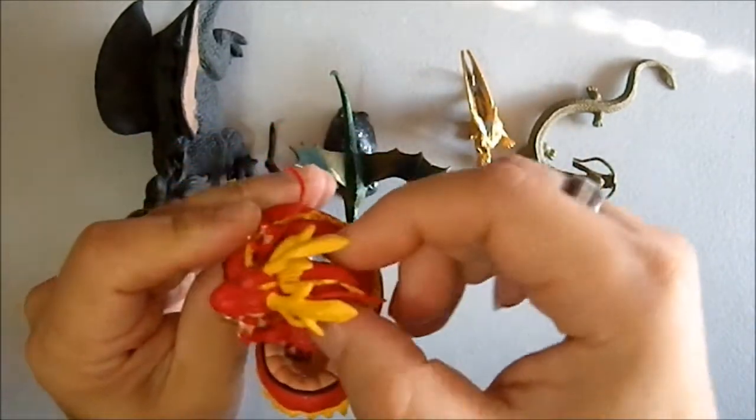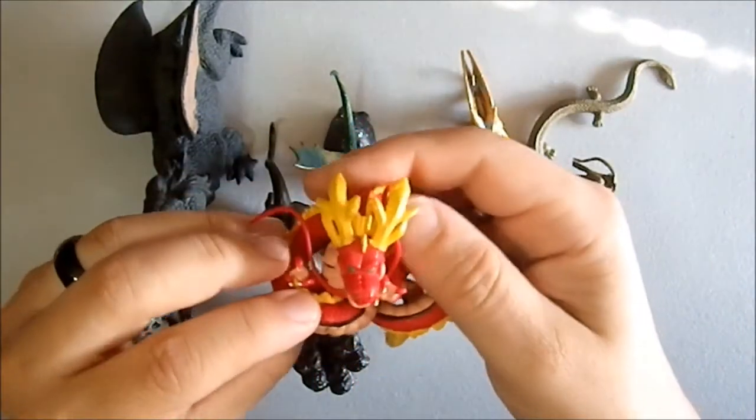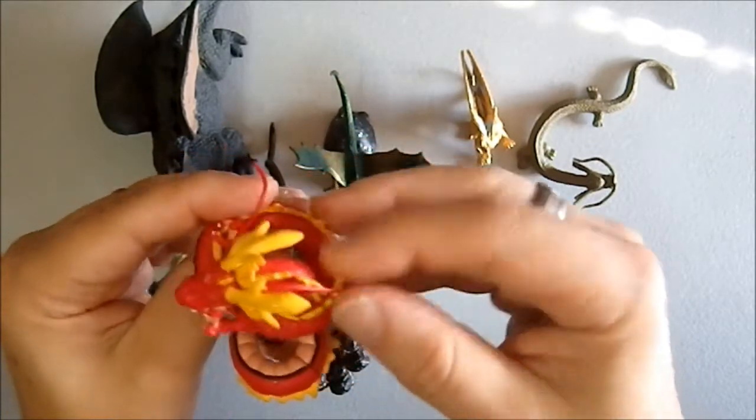And this is definitely a figure that should be hung. You put a fish line or something in there and hang it. Make good to hang it inside your car if you want a Chinese dragon hanging off your mirror or something like that. But we'll find a place for him.